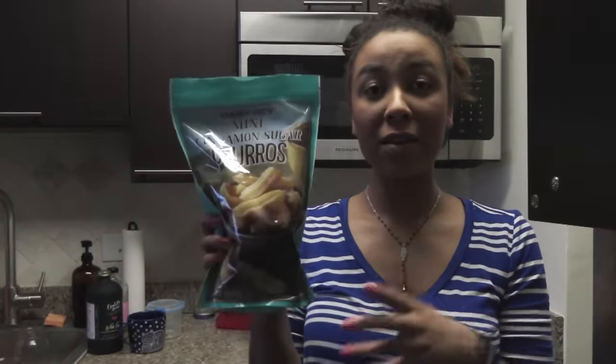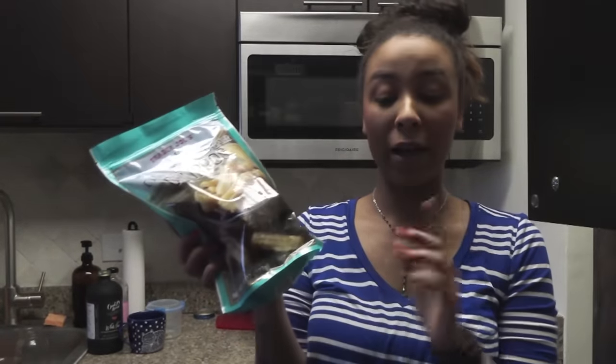Again. Then I got some more of these mini cinnamon sugar churros. These are so good. I actually got 2 bags of them this time, only because I had to ask the guy to grab it from the back and he had to bring out this whole box and dig for them. So I was like, I wasn't just gonna take home one. I was like, I need 2, I guess. So I got 2 of these. These are so good though. Nah, no food.